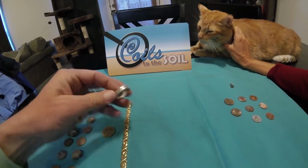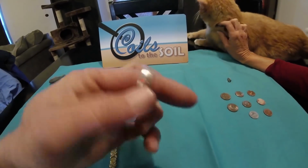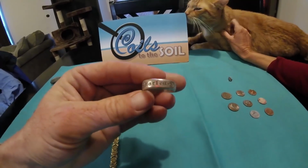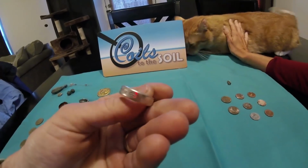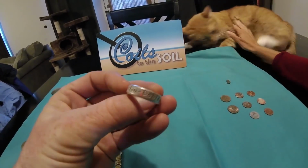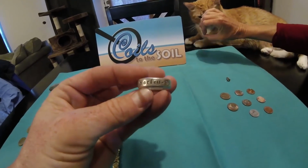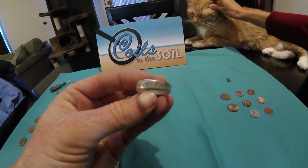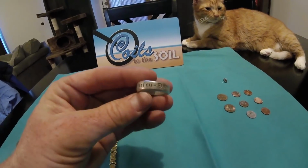I did find a 925 Harley Davidson ring. That's pretty cool. That's a big one, too. It was a purplish black when I got it, and I cleaned it up a little bit. It does say Harley Davidson on it. The lighting's not that great, but it weighs about 10 grams. I think it was 10.3 grams. So it's got a little bit of weight to it, a nice 925 silver ring.